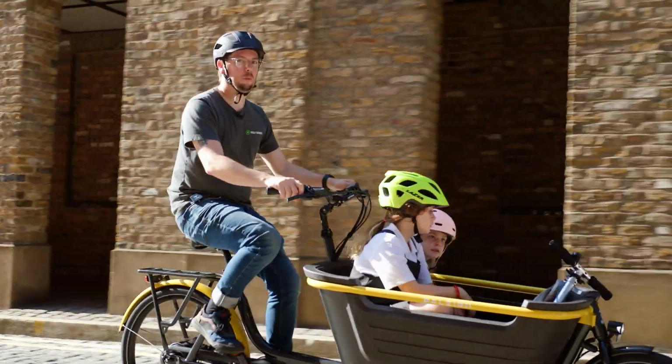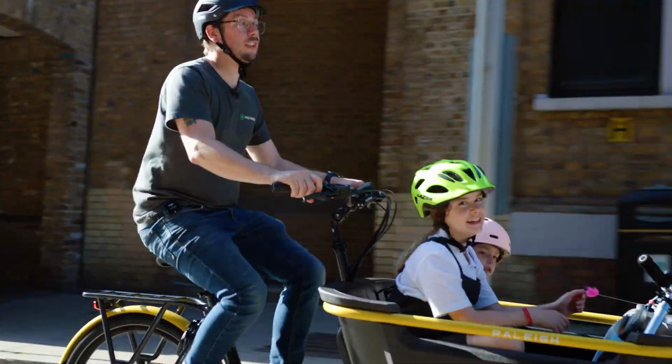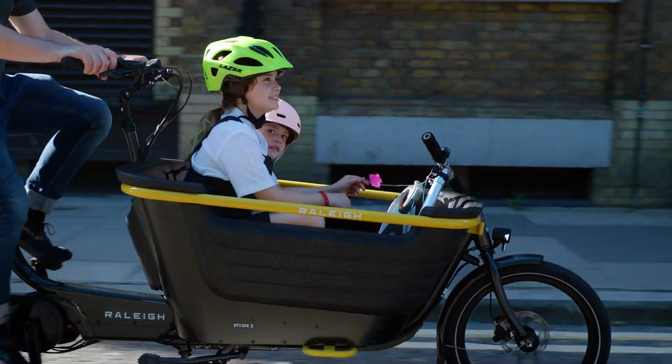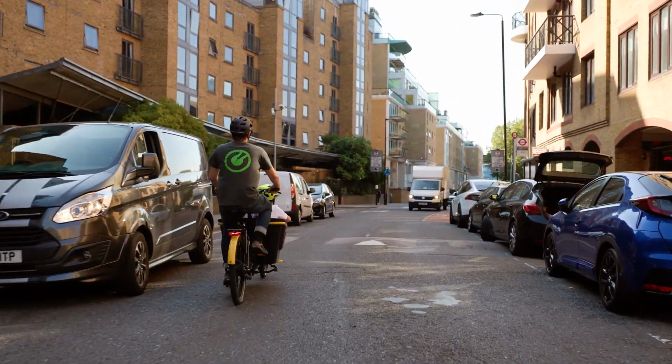Here we are on the bumpy cobbles. And we've got no suspension, and it's not painful, it's not terrible. So these tyres must be doing a pretty good job of absorbing the cobbles there.